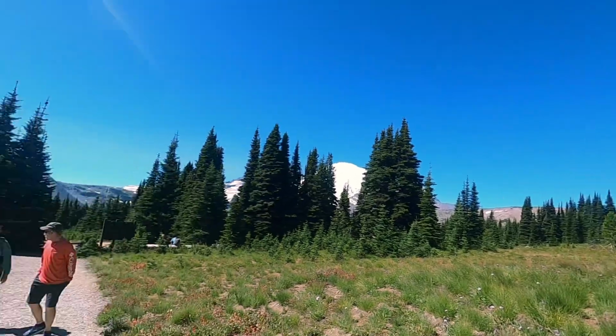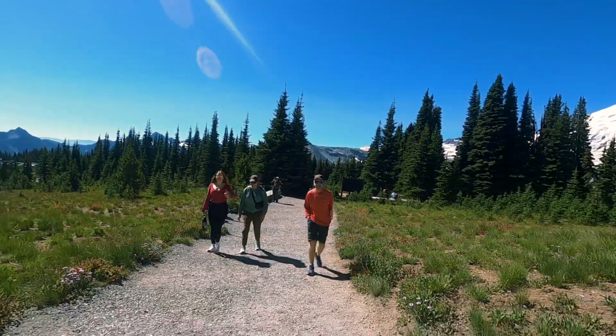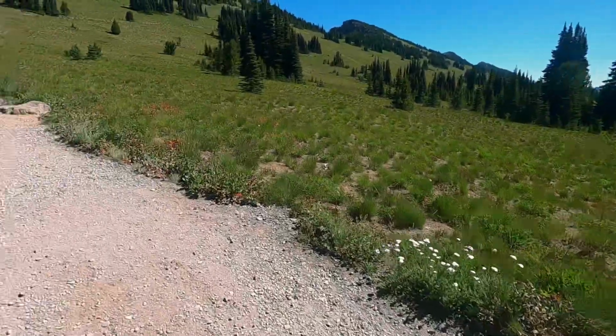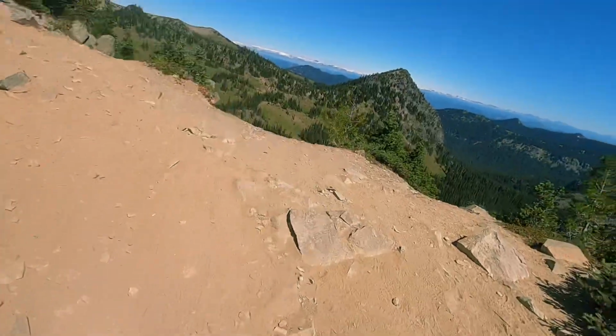It is flat. But we will be starting this hike at the Sunrise Visitor Center. This is a great place to get in, use the bathroom, get your gear together, grab a map, or check out and learn a little bit about the park.